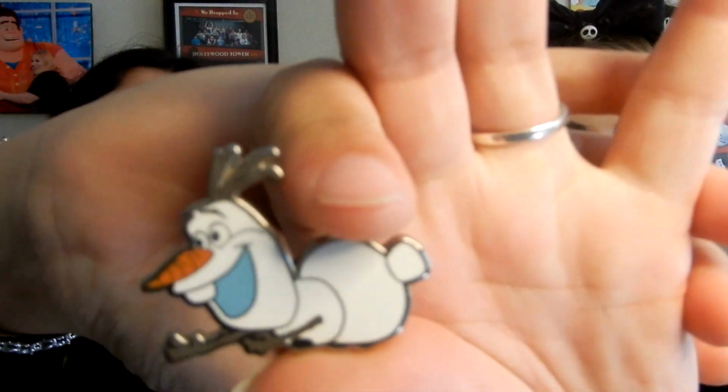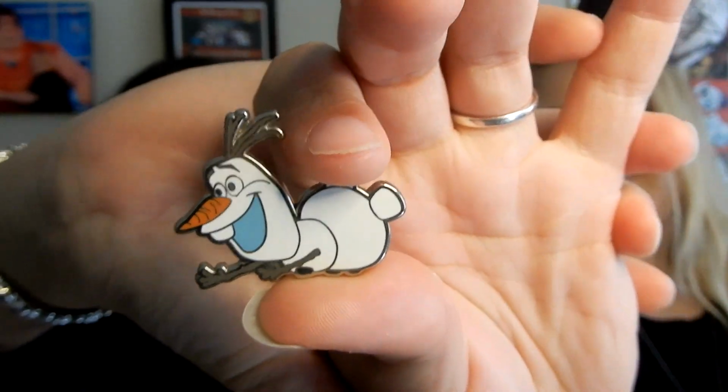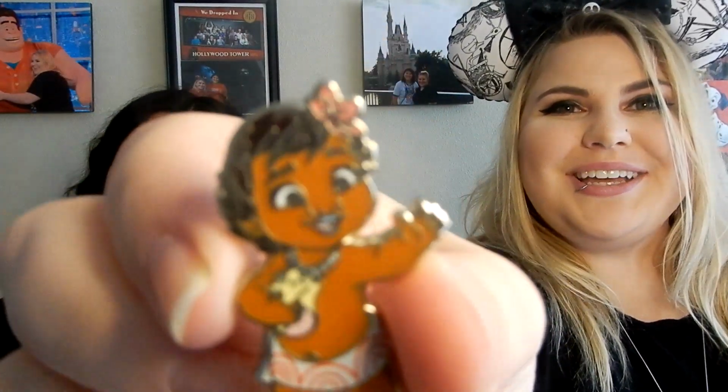So for this one, I chose Olaf because he's so funny and I think he'd keep me company on my travels and just keep me in a good mood. That's a good one. I chose, although I wouldn't want her in this form, I chose Moana.